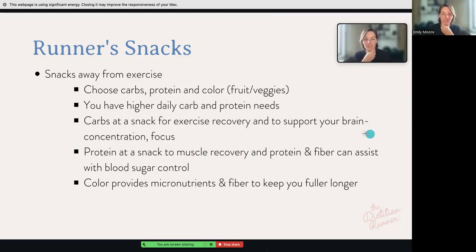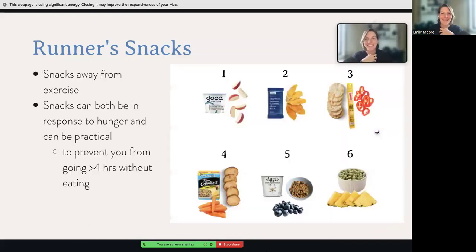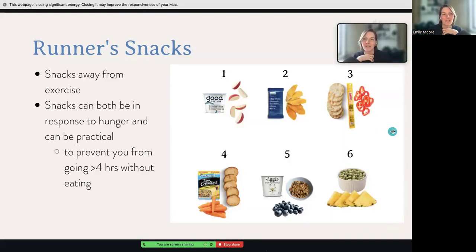Fun fact, carbs also support your brain. Carbs help your brain concentrate, focus, and keep your brain sharp. And again, protein can help with muscle recovery and blood sugar control. Color provides micronutrients, as I said. Fiber can help keep you fuller longer. And I didn't have enough room on this slide, but here are some examples of snacks away from exercise.